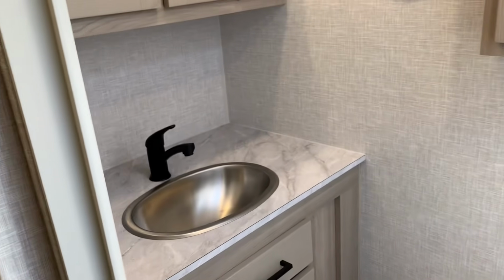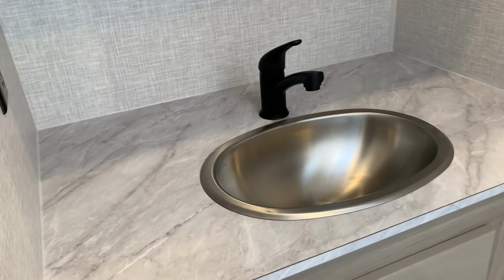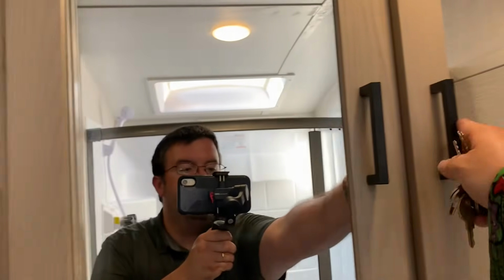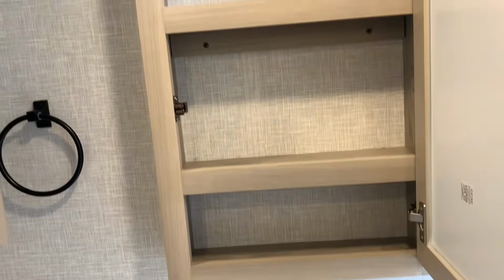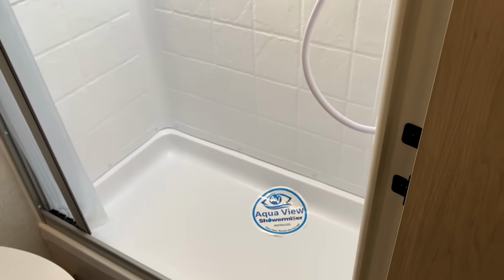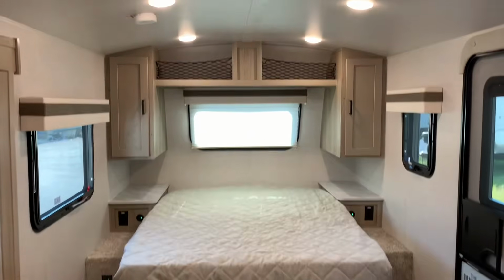A little different configuration in the bathroom, the 20 FBS. You have a bigger counter space now. The sink's a little different. I think it's a little bit larger. I believe, looking at the old floor plans, it was more of a corner setup. And we have these nice mirrors, and you can say hello. Look at that storage space. And a medicine cabinet above the toilet. Plenty of room around the toilet. Far enough away from the door, you don't have to worry about your knees hitting the door. And a large shower, another great thing about this model. Standard skylight.